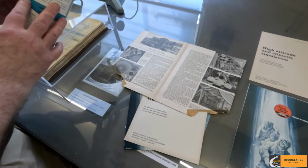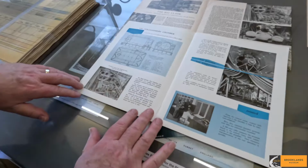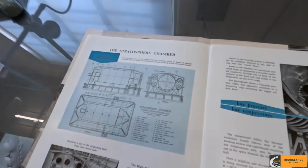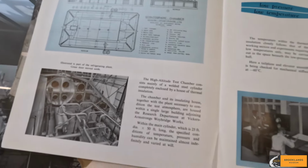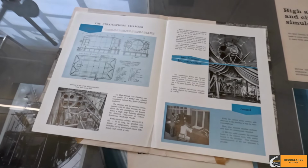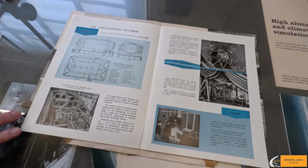But this particular flight magazine leaflet is almost the same. It's just a lot simpler in this one than the one that Vickers had put out, and they were calling it the Stratosphere Chamber, but the pictures are fundamentally the same pictures. There's a very limited set of information, which I guess they might have been looking to preserve some of their copyright in some ways in terms of the actual performance for the chamber.